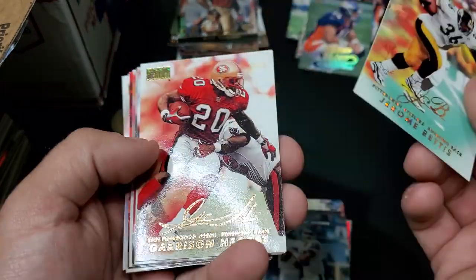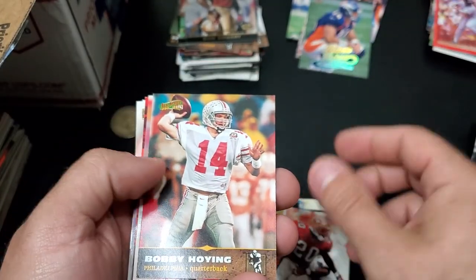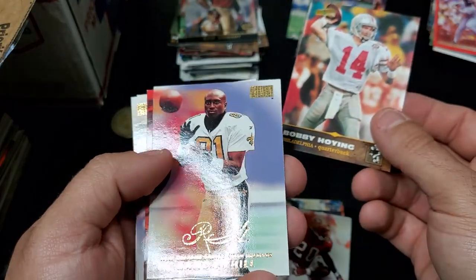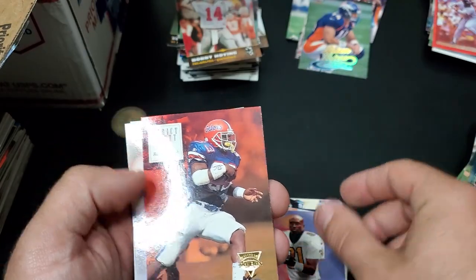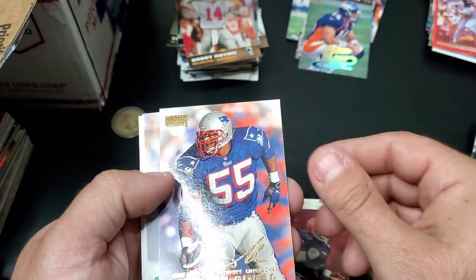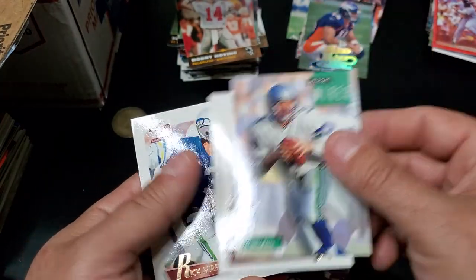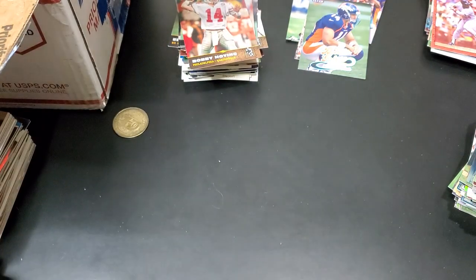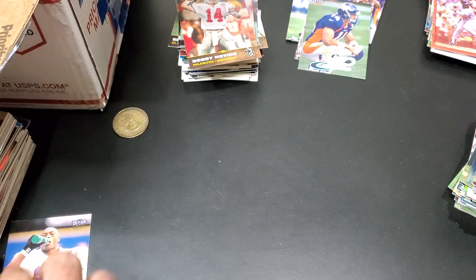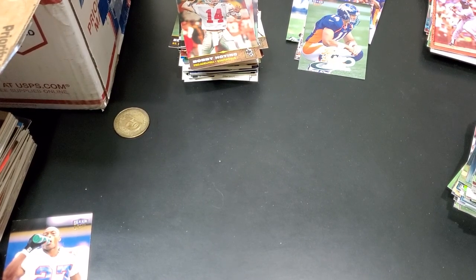Got Jerome Bettis. Garrison Hearst. Kerry Collins. Bobby Hoying. Randal Hill. Got Eric Rhett. Willie McGinest. Rick Mirer. Gus Frerotte, Rick Mirer. Alright, another stack down. Alright guys, I'm going to pause it to go grab a drink real quick. Alright guys, I'm back. Just went and grabbed a water.